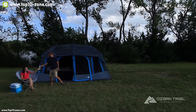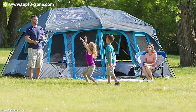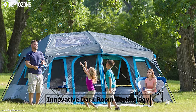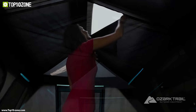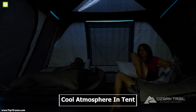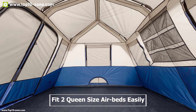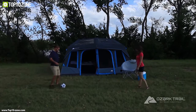Ozark Trail can be the ultimate cabin tent for your outdoor festival gathering. The Ozark is a 10-person, 4-season cabin tent equipped with innovative darkroom technology which drastically reduces sun glare in the tent, allowing you to sleep longer in the morning while keeping a cool atmosphere in the tent. This tent has two rooms which can fit two queen-size air beds easily. It also has a removable room divider which can be rolled up to have a huge single living space.